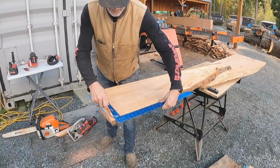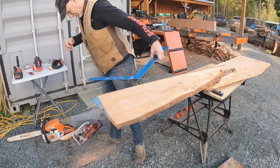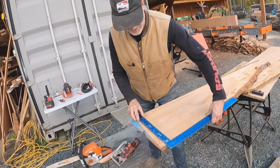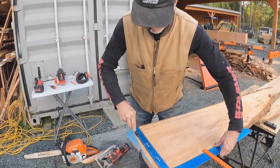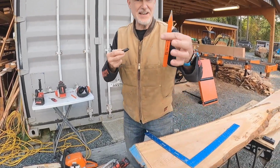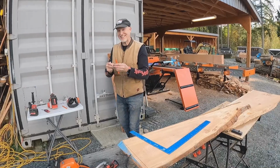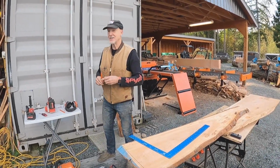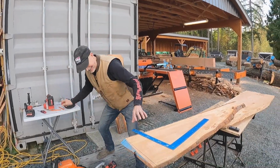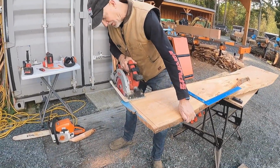I'll drop another line here. I see my carpenter's pencil just quit mid-project. Oh, Kelsey, it doesn't get any better than that. She carries a spare carpenter pencil. What could I say? Holy cow, if that isn't the best daughter ever. She knows I break carpenter pencils.